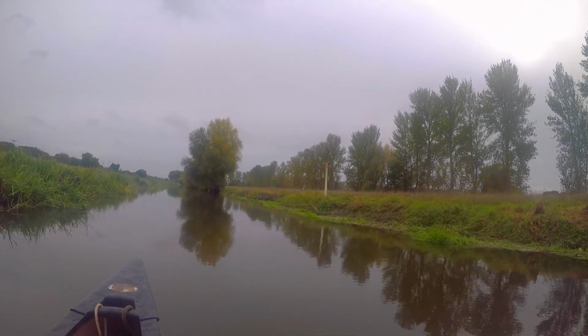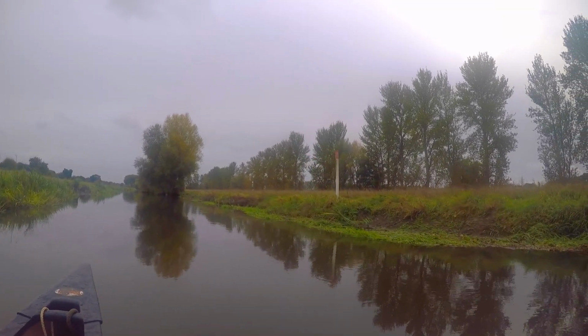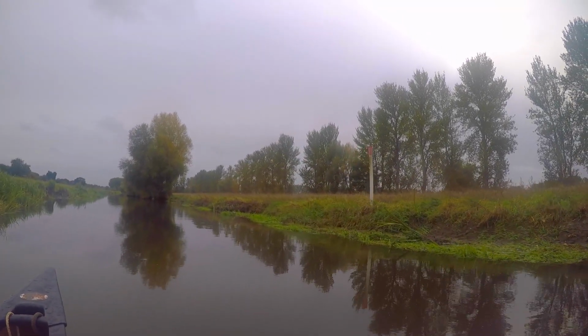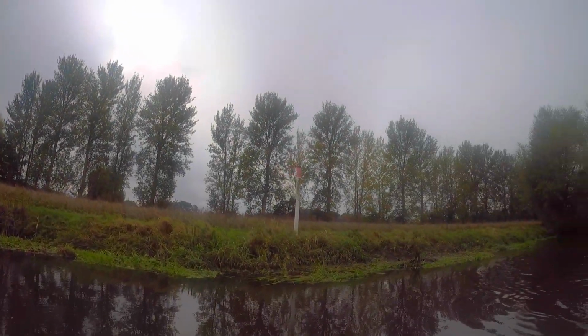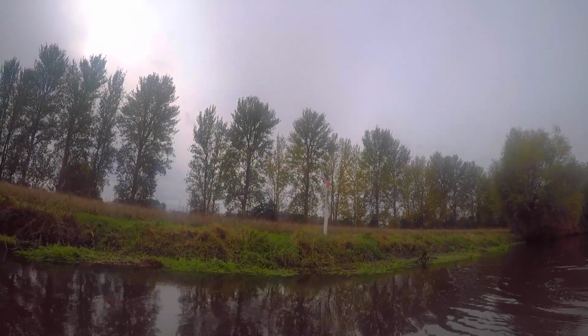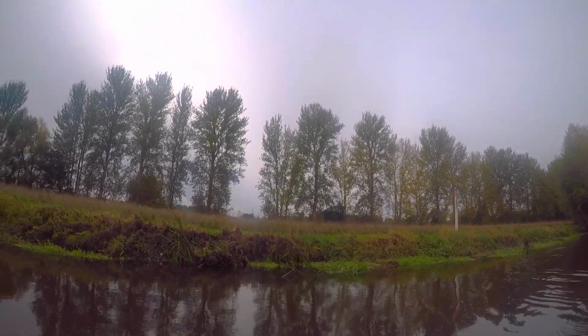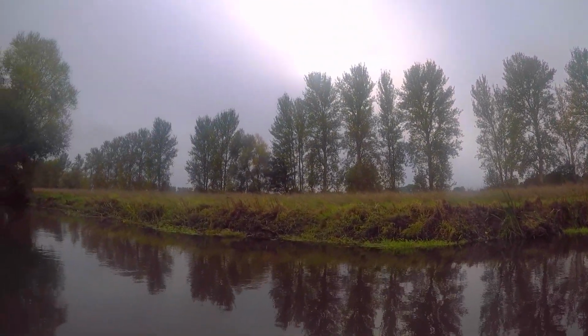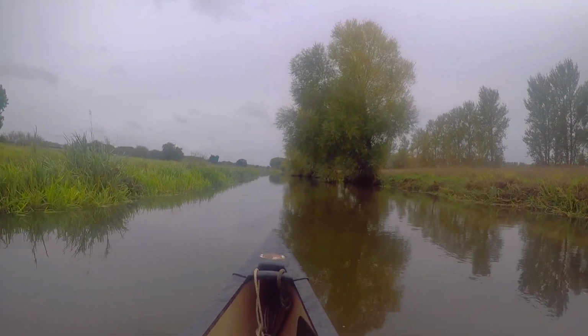If you're wondering, and I don't suppose you are, what these white posts are with the red bits on top, what do you reckon they're for, Dan? Gas. Absolutely. They are to mark the presence of where the natural gas pipelines run under the canal, or river, or navigation. Call it what you like. You're doing very well, Dan. Keep up the good work.